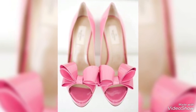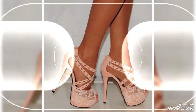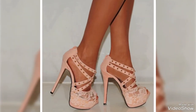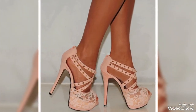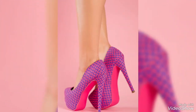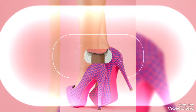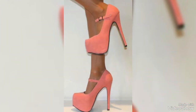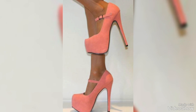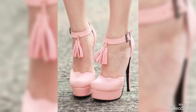One of the key attractions of pink heels is their ability to make a statement. They are often associated with femininity and can be a powerful fashion choice. Pink heels can complement a wide range of clothing, from dresses and skirts to jeans and trousers, making them a versatile addition to your wardrobe. They can be paired with both casual and formal outfits, adding a touch of sophistication to your look.